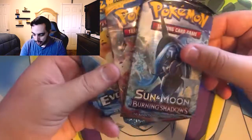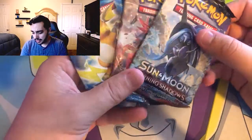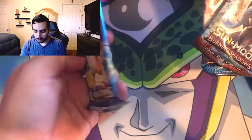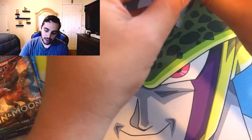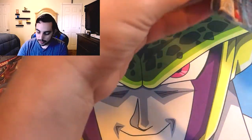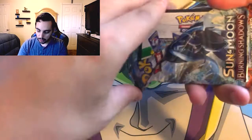And once again, the packs. Burning Shadows, Sun and Moon, Evolutions. I don't know anything about these packs again, but if I had to guess, this one looks old. So it might have some good stuff. Let's get to it, see what we find in here. Hopefully I don't knock over this little sketchy setup I got going here, because that's gonna be embarrassing. All right, let's see. I don't know how long these take to open. There we go, got the first pack open.